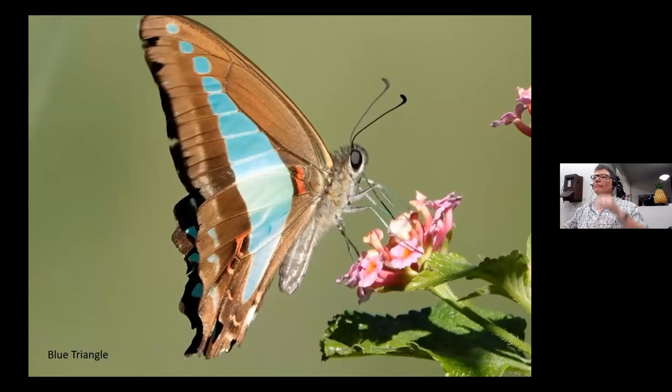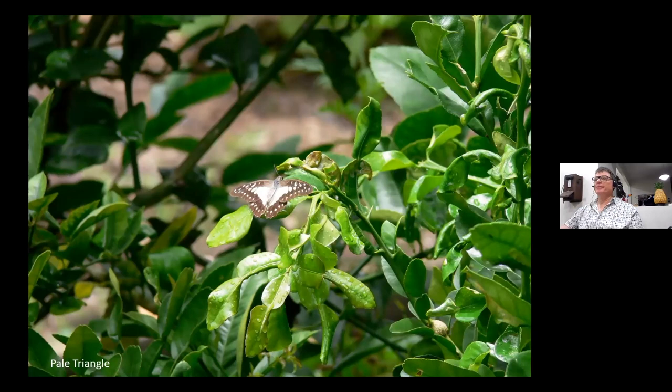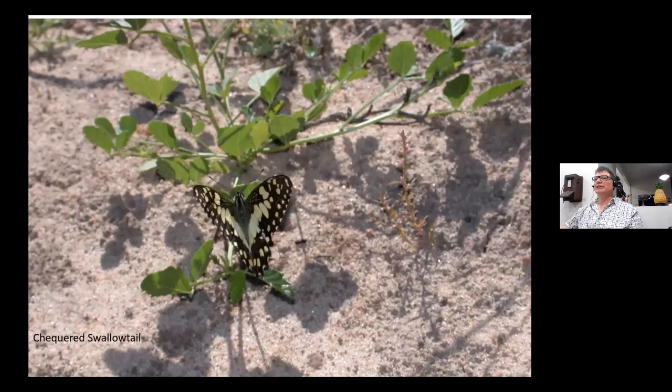So I'm just going to quickly skip through examples of ones you're likely to see in your own gardens or around the place in Brisbane. So the blue triangle, this is what the blue triangle's caterpillar looks like. This is a pale triangle, a close relative, and that's what its caterpillar looks like. This is a checkered swallowtail. You don't often see them landed, but they are around Salisbury flying low, often not far above the footpath, because their food plant is a little low herby weed that often grows in footpaths.